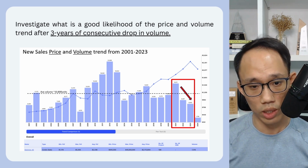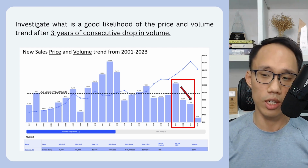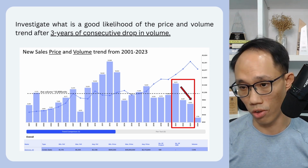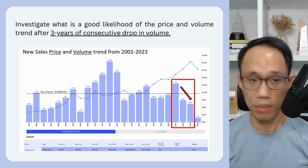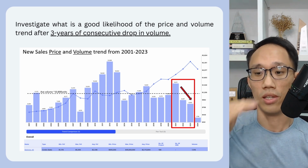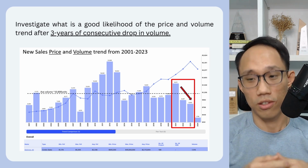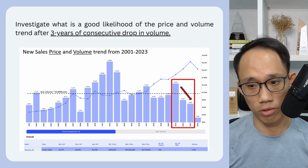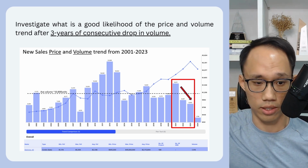If you see from 2021 to 2023, which I have plotted in red, there are 3 consecutive years of drop in volume. And even last year, it's way below the average annual sale of 10,800 units, the horizontal dotted line across. Okay, so it is very interesting. It is very rare. So we are going to look at it, analyze it, and see what would happen this year and the following years.